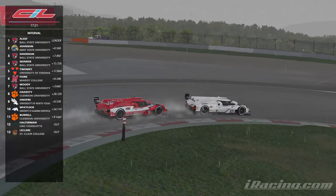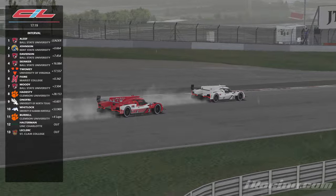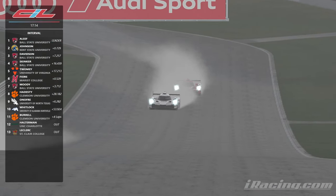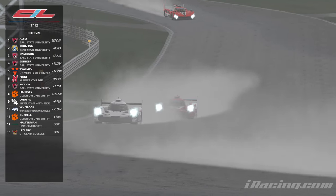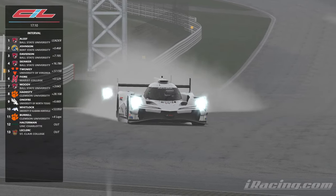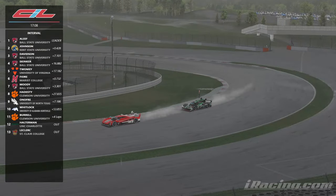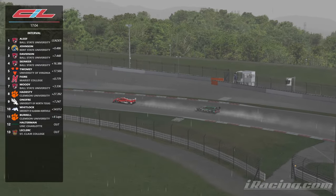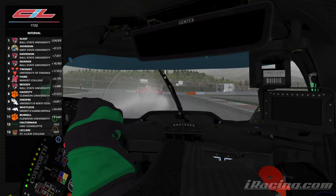It's Ben Fiore, who's been right behind Thomas Toomey for what feels like about half the race now, has gotten that gap under half a second, and he's still looking to try and make a move happen for that 5th position, get himself a couple extra points in that Marist College machine.